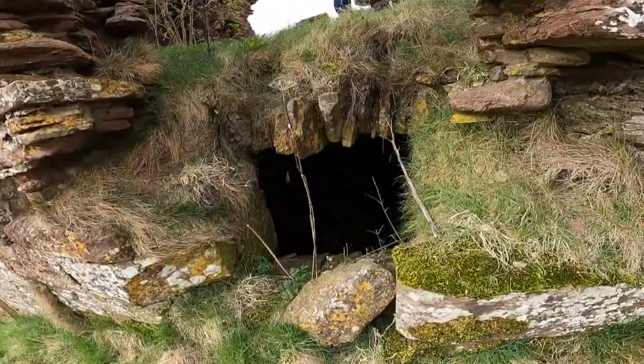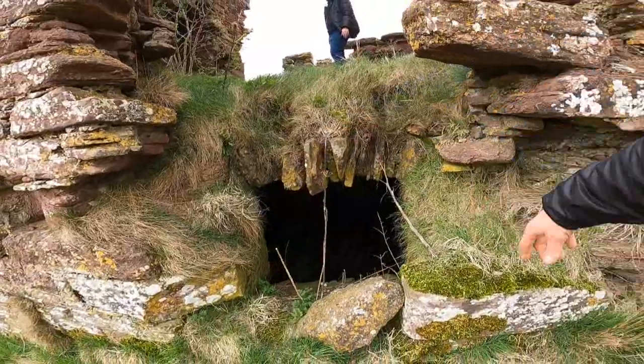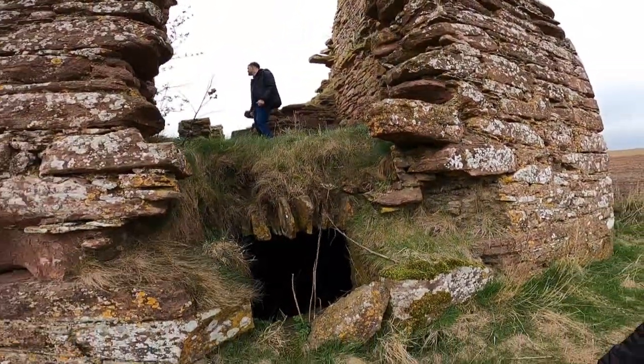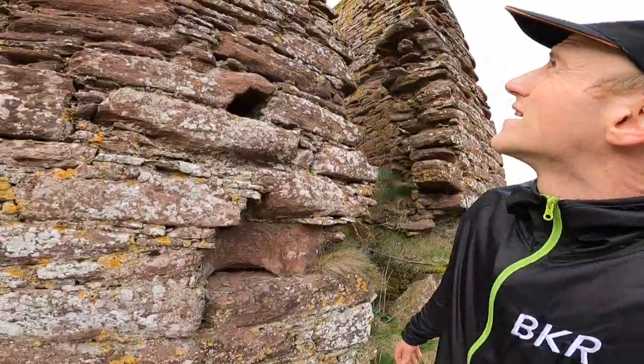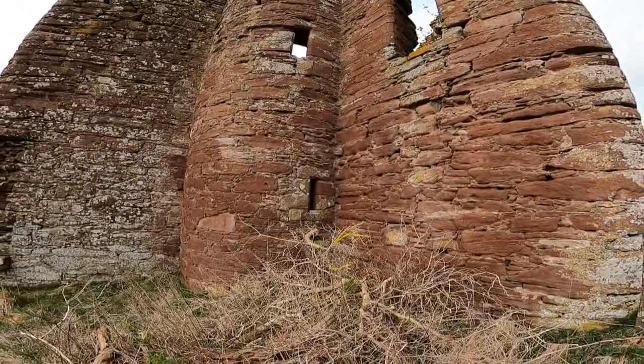Look at that. There's a big opening. See that bit you're standing on? It looks super fragile. Just climb some steps to get here. Wow. This is crazy right here, folks. These walls tell a story of history that we've never seen before on the channel, and places like this are just hardly seen.